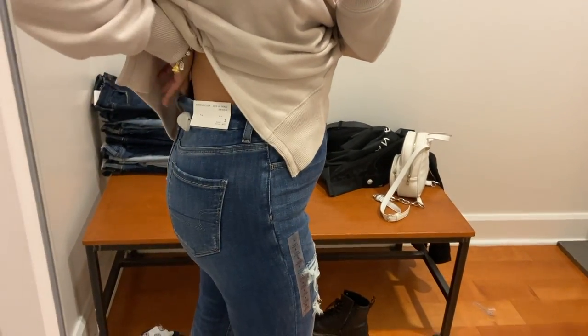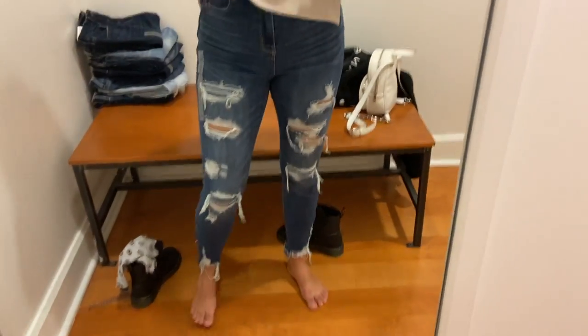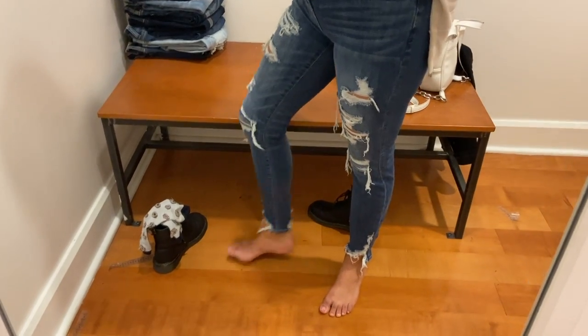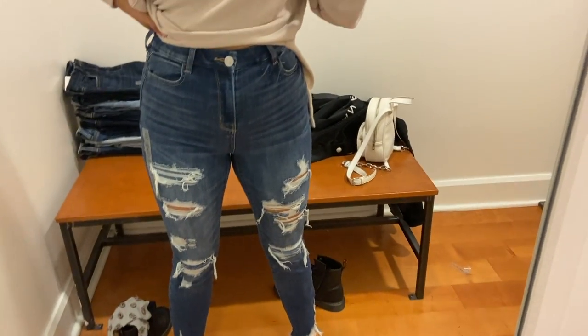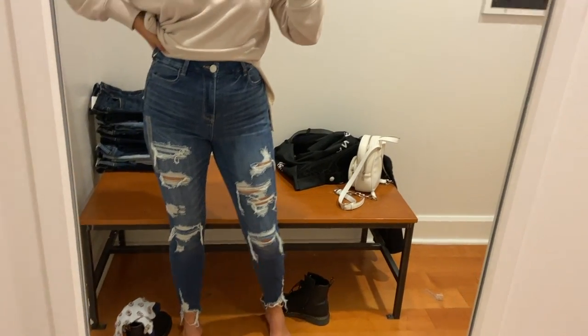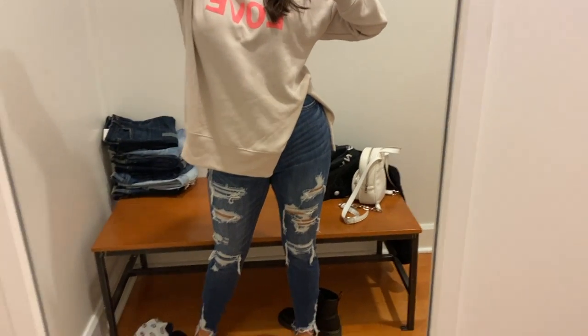So maybe a 2 would be a good fit. But this is what the jean looks like. They're actually a really cute pair, I'm not gonna lie. I actually really like them. Once again, they are short on me, but they're okay, because they do have distressing at the bottom. So they're short enough that I don't think they would look like high waters because of all the distressing that they've got going on. But this one is actually really cute. It's also one of my favorites. So this one for sure is one of my favorites.